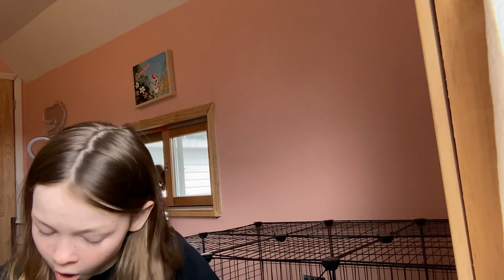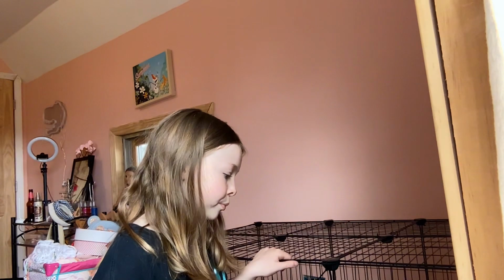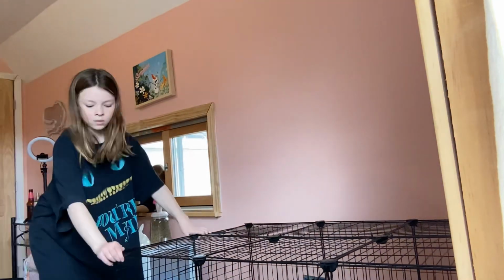Took the TV off of the cage. The problem is a cord came out in the process. It can go back in, I just don't know where. I tried to figure it out, it just didn't work. So yeah, I'm gonna move this cage in a different way because I want it against this wall. This one right here, not this one. So, yeah, I'm gonna do that real quick.